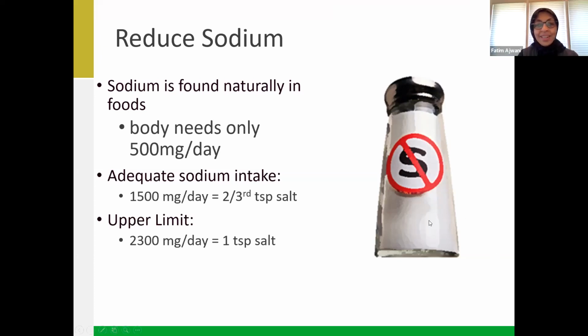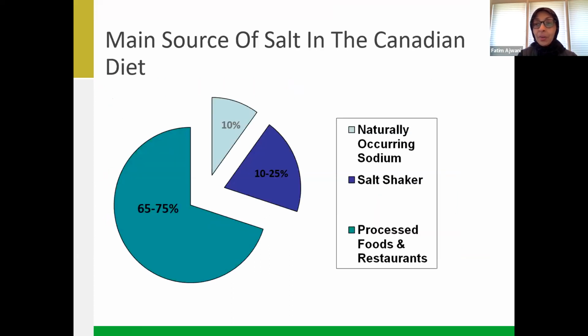Thank you, Sam. So the next slide: when we think of sodium, we often think of that salt shaker. Oftentimes people tell me, "I don't add salt in my cooking, and I never use the salt shaker." And that's a great step to take. But it's important to realize that the salt we're adding to our foods is only accounting for about 10 to 25%, so about a quarter of our intake or less.